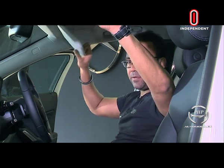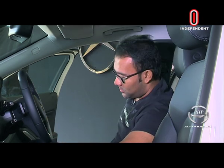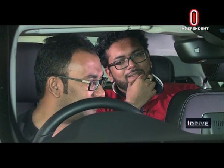What I do have a complaint about is the seats. It should have power seats. So here we have front and back, and reclining is a pain because you have to put your hand all the way here and then move it back and forward. I thought a power seat adjustment is much easier and more comfortable.